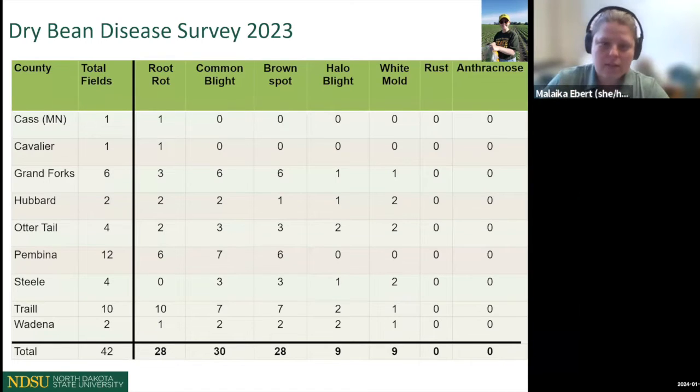We went to roughly 40 fields, and we found that, as always, root rot is very prominent in the fields. That is not a surprise. It's been like that for a couple of years. As equally prominent are bacterial diseases. We find them quite a bit. We did find a little bit of white mold, and I'm happy to report we did not find any rust. However, rust is something you should always keep in mind when the conditions are right. Rust can emerge very quickly. And we did not confirm any anthracnose.